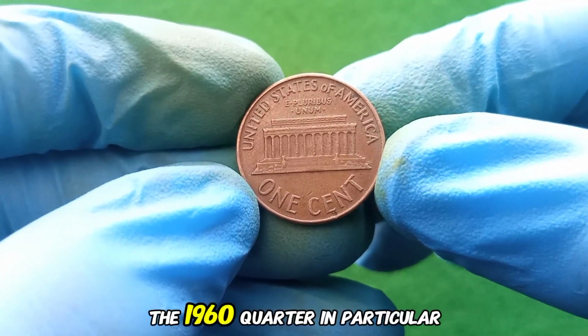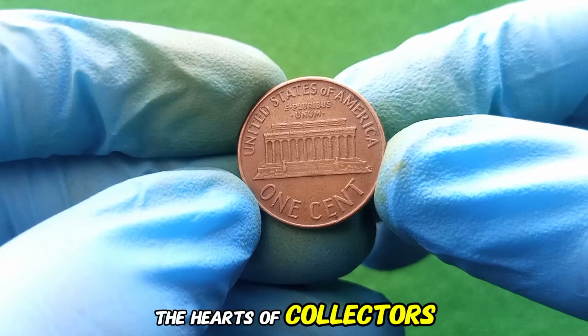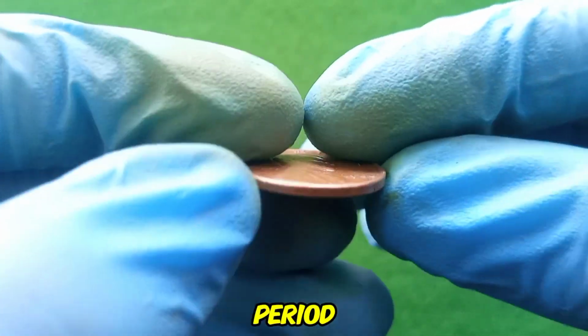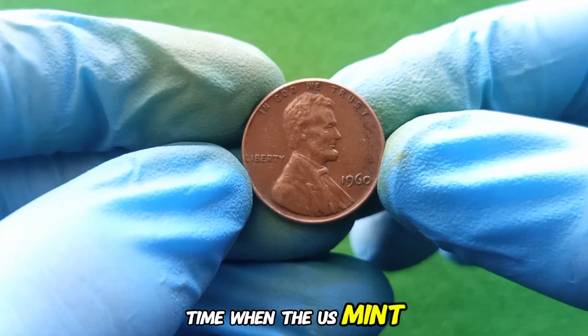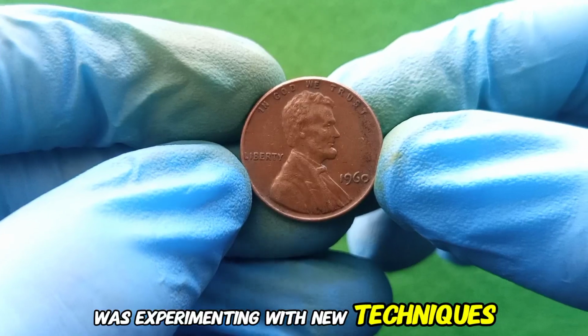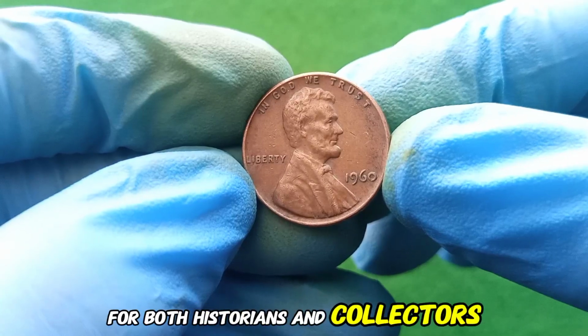The 1960 quarter, in particular, holds a special place in the hearts of collectors because it marks a transitional period in U.S. coinage history. It was minted during a time when the U.S. Mint was experimenting with new techniques and materials, making it a fascinating piece for both historians and collectors.